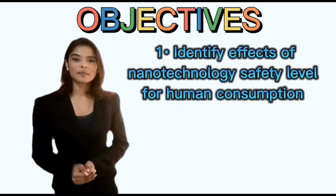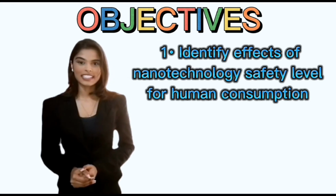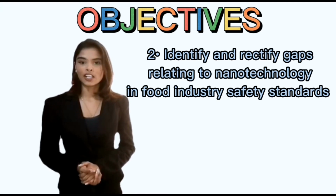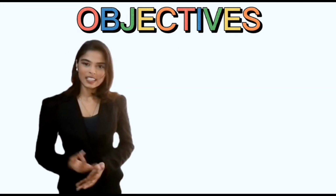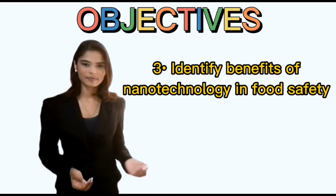This study has three main objectives. The first one being identifying the effects of nanotechnology safety levels in human consumption. The second one is identifying and rectifying any gaps with regards to nanotechnology in the food processing industry's safety standards. And the third one is identifying the benefits of using nanotechnology in the food processing industry.